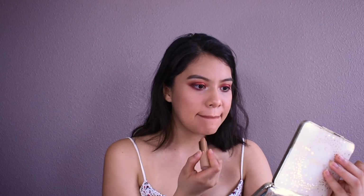And then for my lipstick, I'm going to go in with the Desi x Katy x Dose of Colors in the shade More Creamer Please. I really love this lipstick. It's like the perfect shade of nude. It really looks perfect with almost any look.